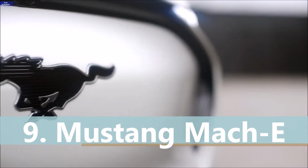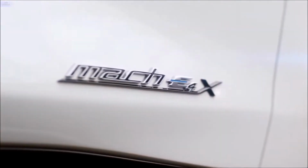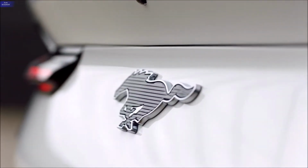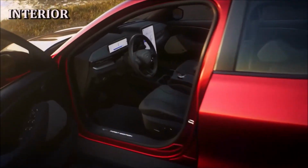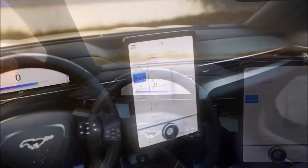Number 9. Ford Mustang Mach-E. The largest screen available on a Ford vehicle is the Mustang Mach-E's 15.5-inch screen. Other Ford models, such as the Escape, have much smaller 4-inch screens, and even the second largest screen, in the Mustang, is 6.5 inches, with an option of an 8-inch screen.